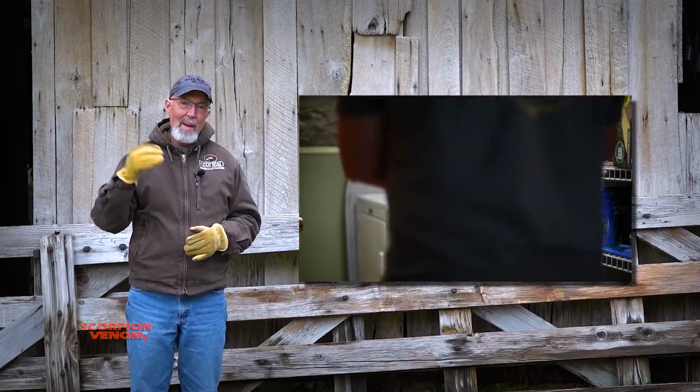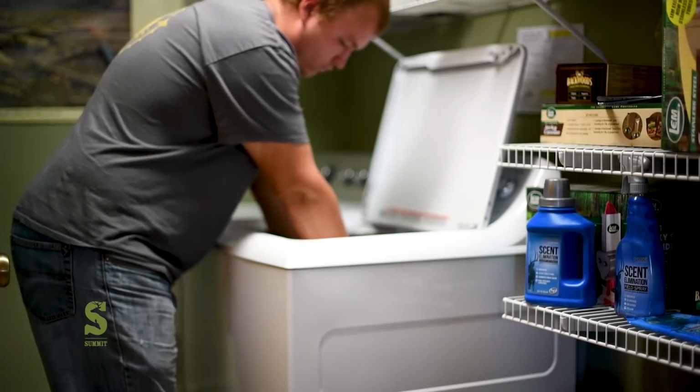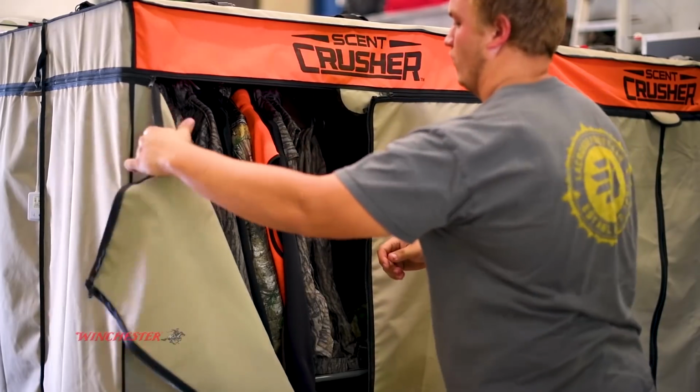This encounter is a great illustration of why scent control is such a huge part of my hunt preparation. I use a combination of washing my clothes, storing them properly, and treating all my gear to make sure I can approach, hunt, and exit without alerting deer.